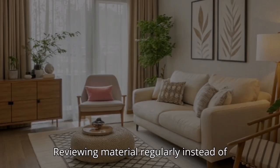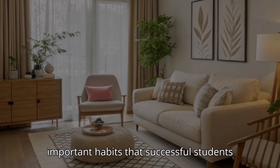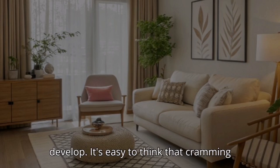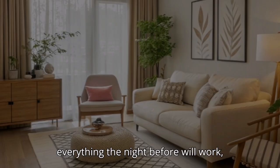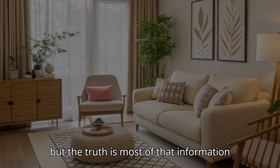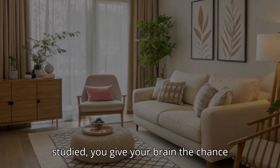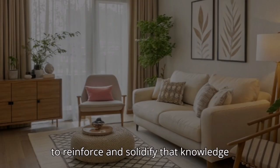Reviewing material regularly instead of waiting until exams is one of the most important habits that successful students develop. It's easy to think that cramming everything the night before will work, but the truth is most of that information is quickly forgotten. When you consistently go back over what you've studied, you give your brain the chance to reinforce and solidify that knowledge over time.